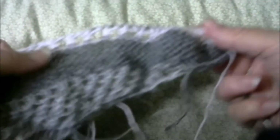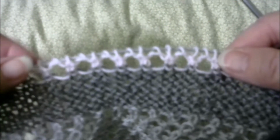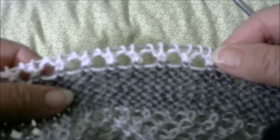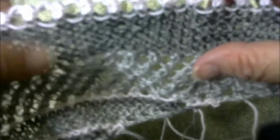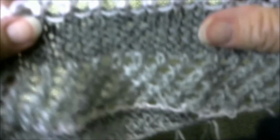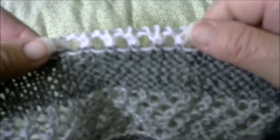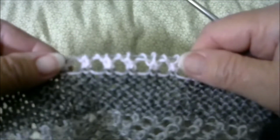Okay, let me turn it around here. This is the right side, and as you can see, you now have your eyelet stitches going across. You have one row of eyelet. You could pick up on the next row here and just begin doing the garter stitch like what is here, and you would just have one row. But if you want multiple rows like it is here, then you're going to continue with this eyelet pattern, but one row will be even, one row will be odd, and you'll have that extra stitch to deal with.